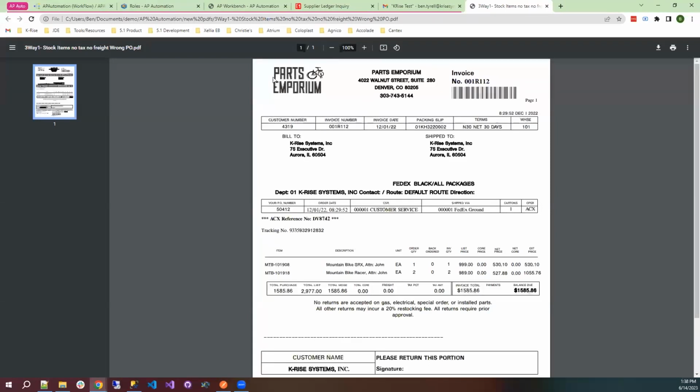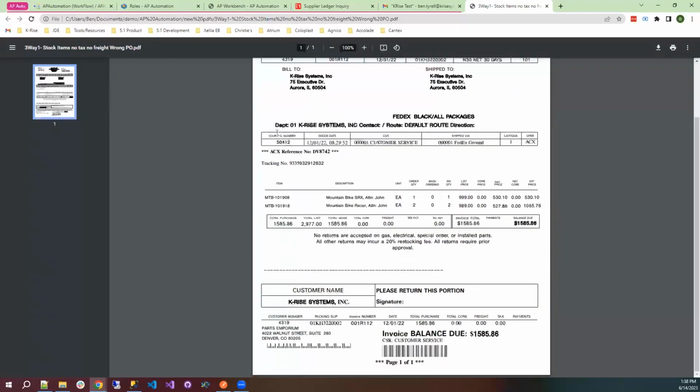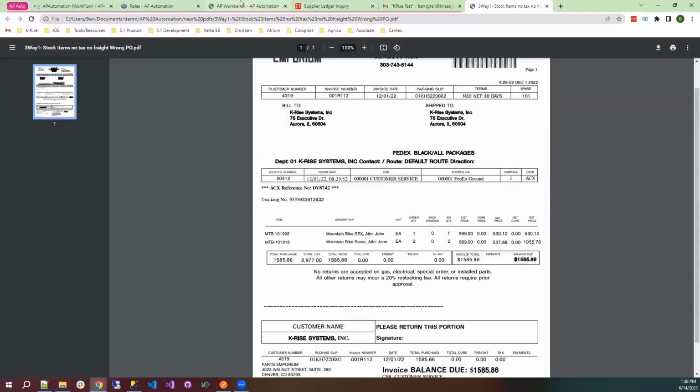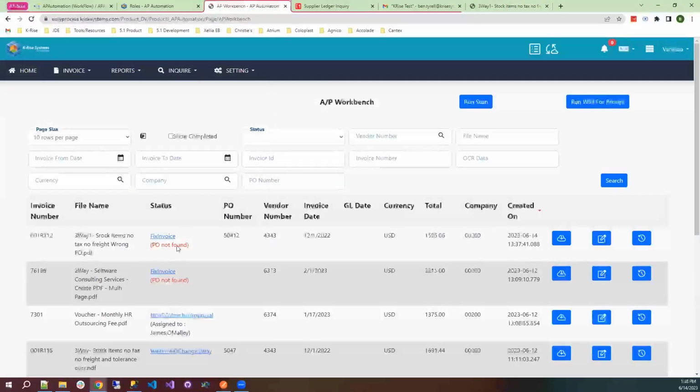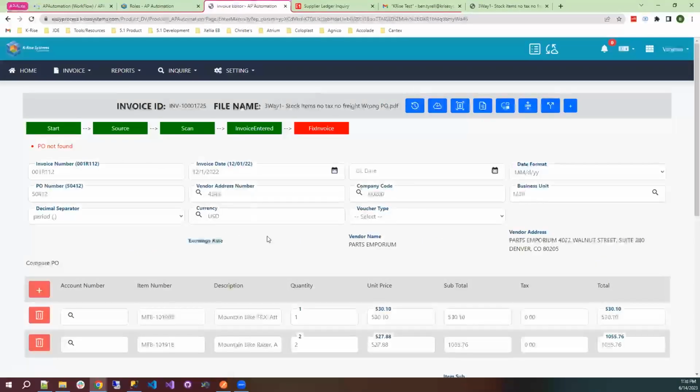So once again, it's a Parts Emporium invoice, but this one has an incorrect PO number on it. So this PO number you'll see does not exist in JDE. And that's the validation error that I ran into. So PO is not found. So what we can do is click into this. And here we can see that PO number.